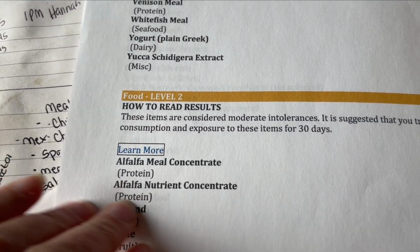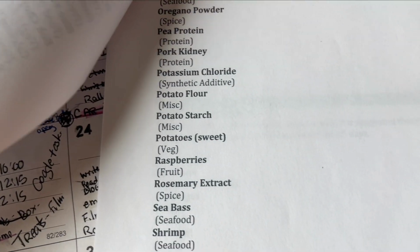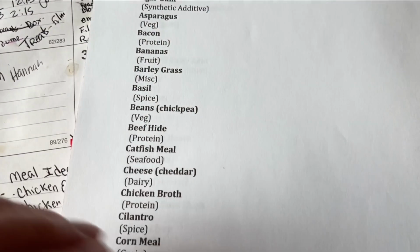And then we actually have what she has a medium intolerance to. And you can see it's there. This is not the end all be all. It is going to be something that just helps us with an elimination.